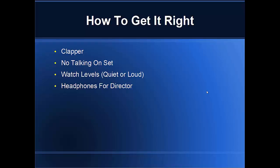The other thing you can do is if it's going to be a scene where they're going to deliver it that way, really set the boom pole 20 feet away from where the actor is. But if you can get the actor to not go that loud so it redlines, that's the best scenario.